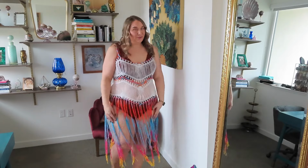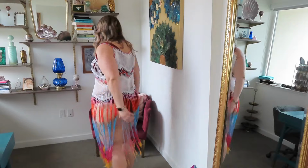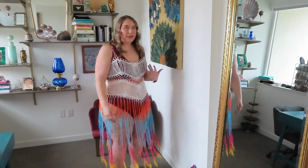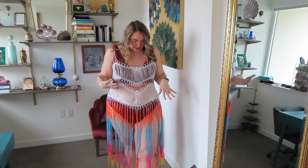Look at the fringe and the movement on her. She is so fun. This is giving me boho hippie chic. I love it. I have underneath of it just another SHEIN swimsuit that I have from last year. But I think the color story kind of works with it as a neutral, so I opted to wear that one. And this one doesn't have any stretch or give in it. It's kind of just a hanging style. But I would say that this one fits me perfect at the size that I chose.